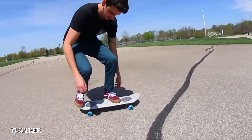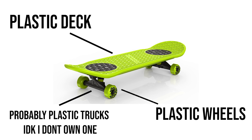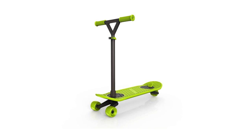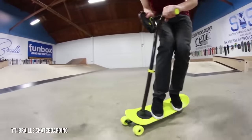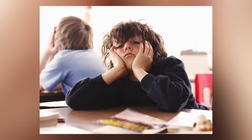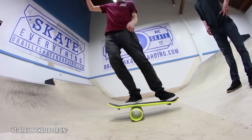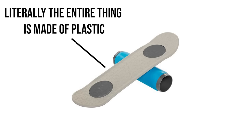First, when it comes to the skateboard, it's pretty heavy compared to the average board, it's made almost entirely of plastic, and it also has a really weird shape. Then, as a scooter, it's still really heavy by most standards, it's still made of plastic, and you can't even turn the handlebars. As for the bouncing attachment, it looks like something that even a little kid would get bored of fairly quickly, because let's be honest, there's really not a whole lot you can do with it. The one thing it does seem useful as is a balance board, but even then, it's still really overpriced, especially for the quality.